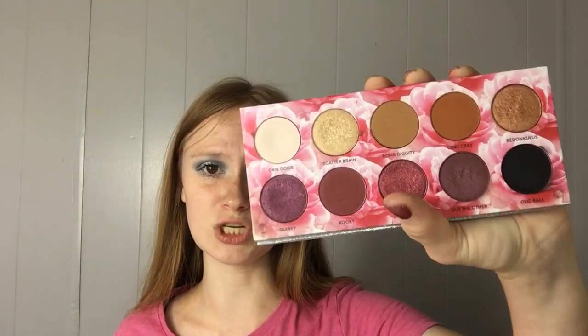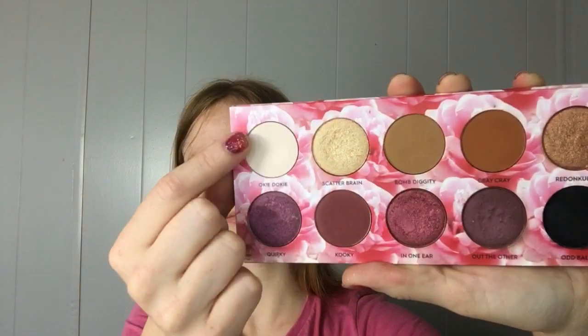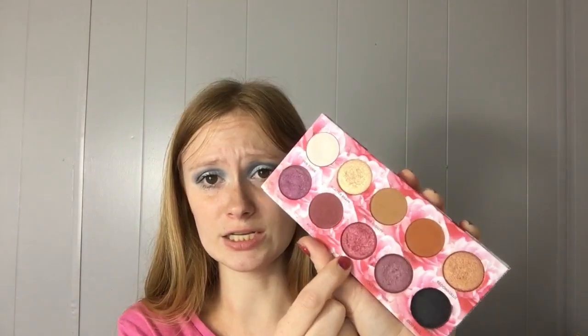Oh, another Laura Lee palette. Laura Lee Cat's Pajamas. This was her first palette she ever released, which is like an OG. I mean, I definitely go back to this palette. Cream shade. This shade In One Ear is really good. It's a nice burgundy, quirky. It's another burgundy maroon color, I guess you could say. But this was her original, which I really loved. I really did.